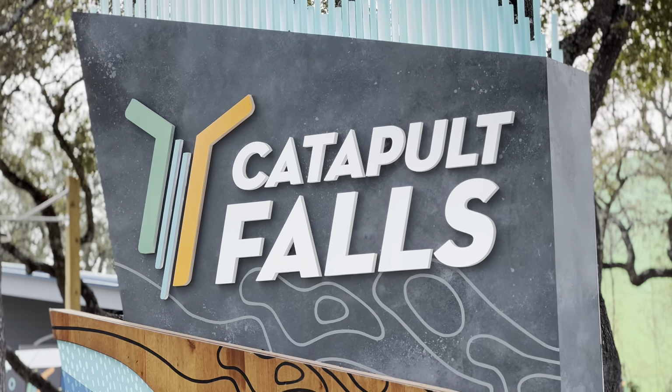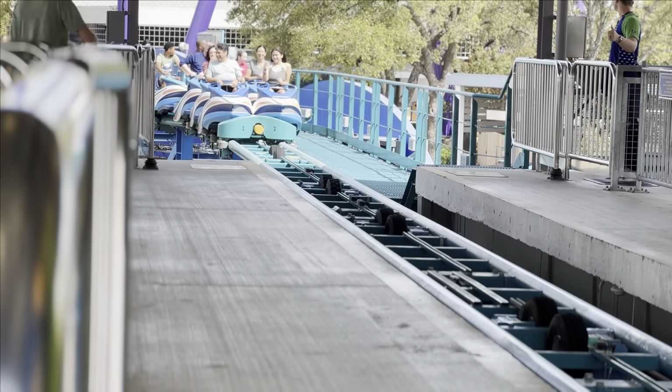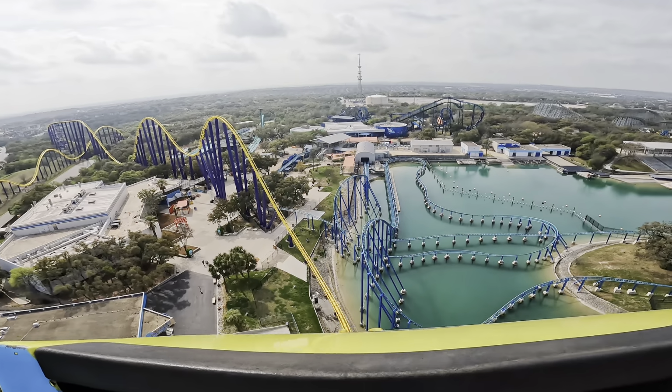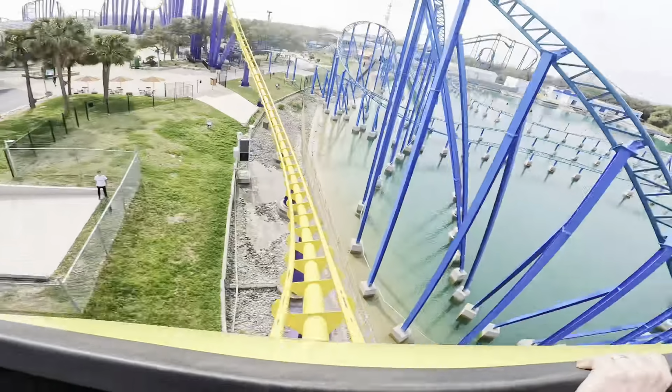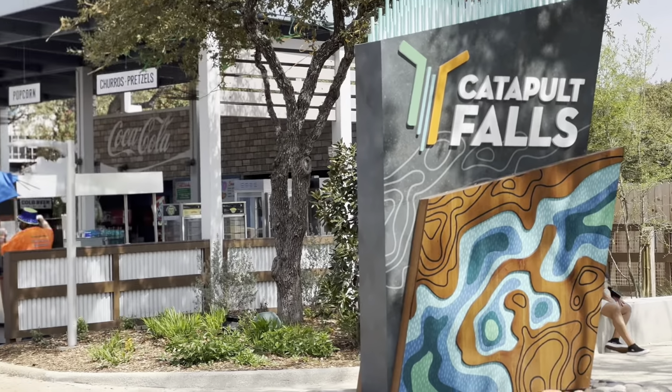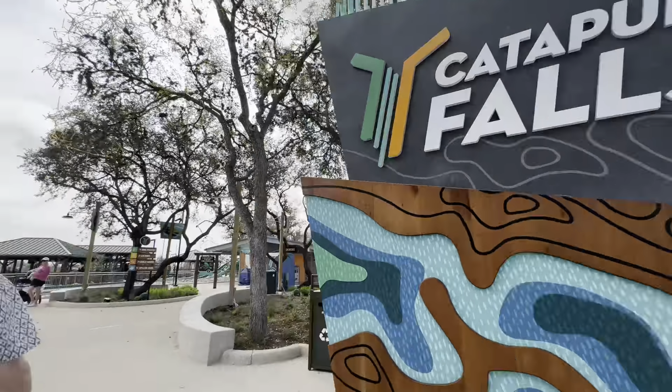Starting off with the ride presentation, you can find this thing right across from Wavebreaker the Rescue Coaster. All you have to do is head towards the towering structure of Steel Eel's first drop, and you should find it. Upon walking up, you're met with this very sleek sign reading Catapult Falls, and just behind it, you have your plaza for the ride.